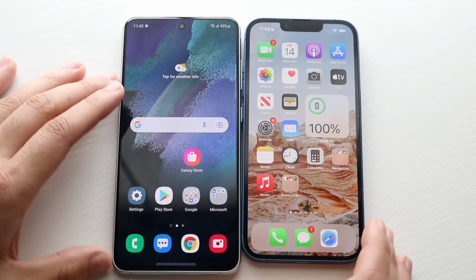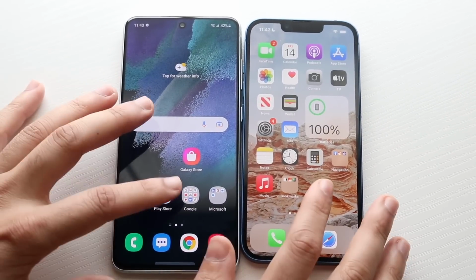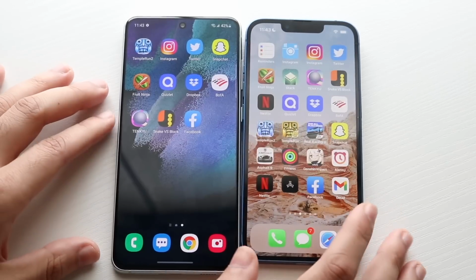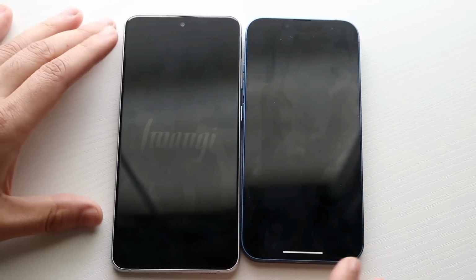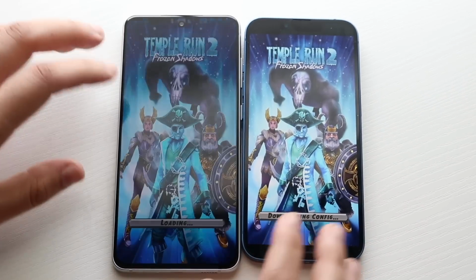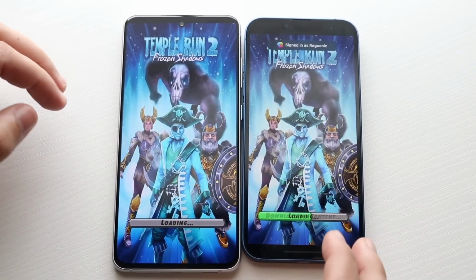Hopping out of these applications, let's go and get into some of these third-party applications that I have on both of these devices. So let's open up Temple Run 2, 3, 2, 1. Now there may be some random pop-ups that happen, so I'll do my best to quickly hop out of them.